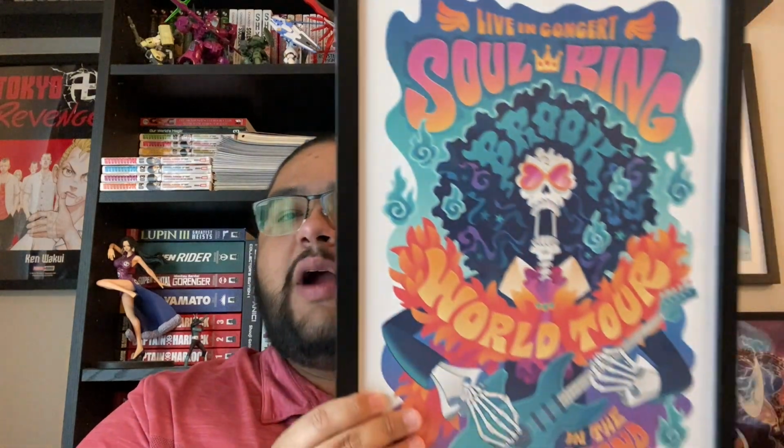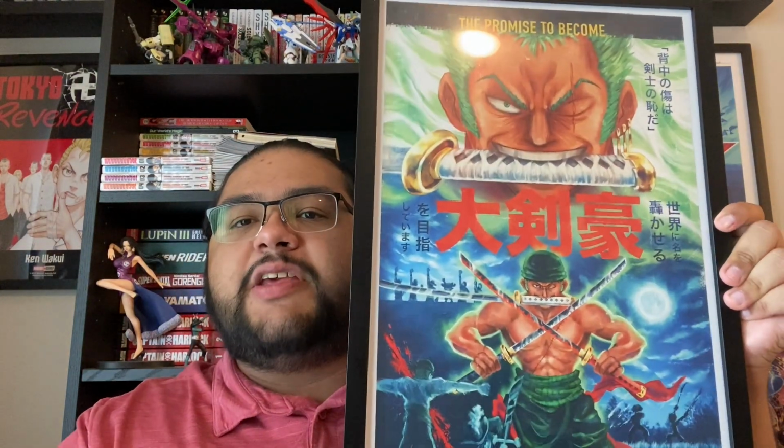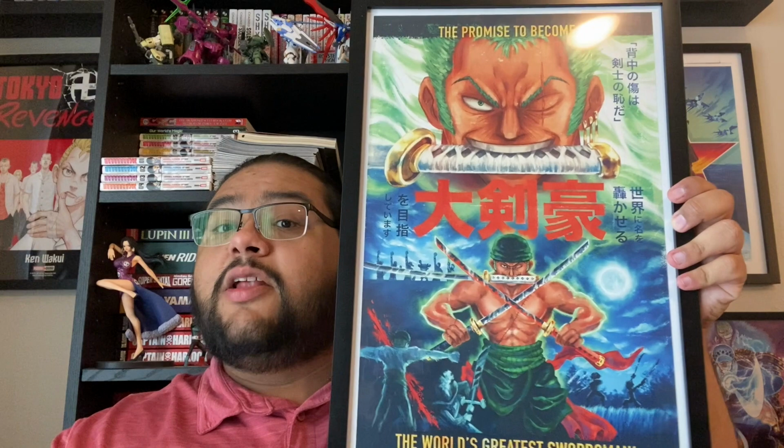And it's a wonderful poster. I love this so much. It looks so good. And then finally, we have this Zoro poster that looks like an old classic Japanese movie poster. You could say that it's kind of probably an Urasawa type thing, and it looks really, really great.